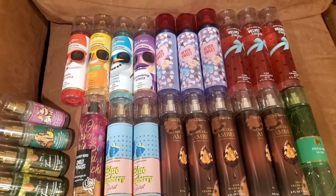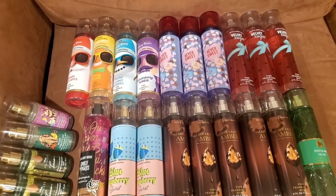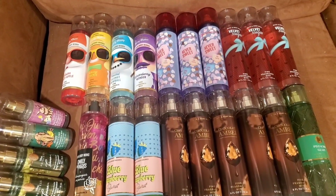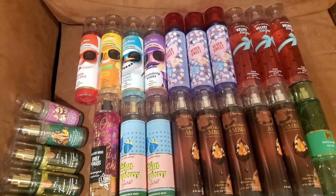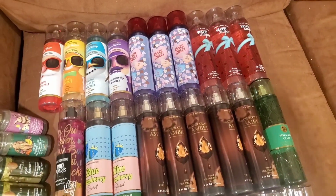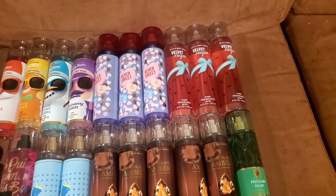So I had to order those online when they were 75% off because I just wanted to have all 4, since they never did a Christmas in July release before. So even though I'm not a huge fan of it, I wanted to find the Christmas candles.